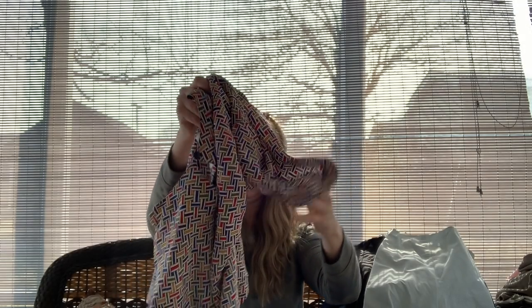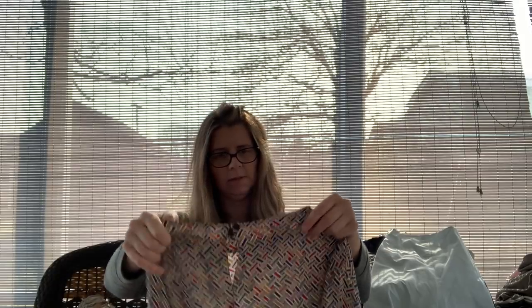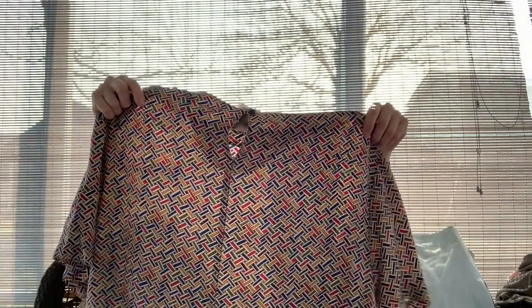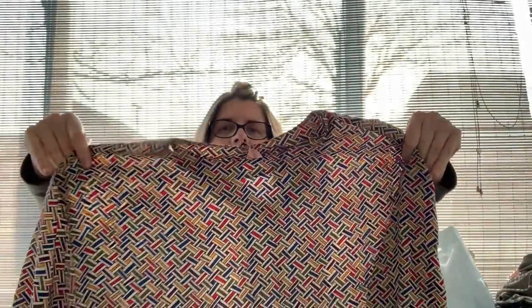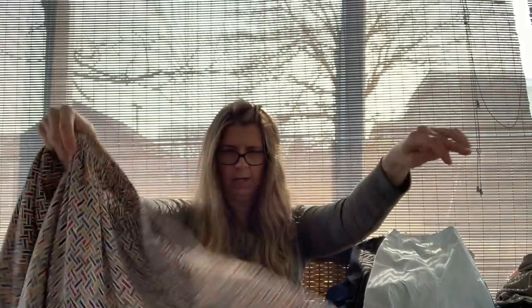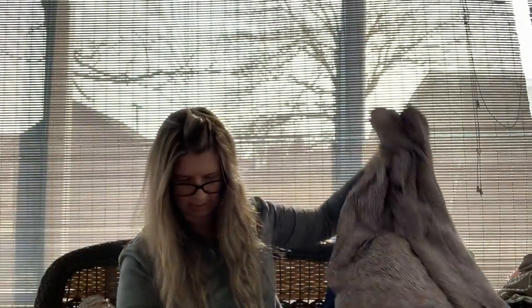Okay, what is this? I like this print. August Silk 1X. What do you think about that? I don't know. It's probably not the most attractive thing to wear, but maybe someone will want it. I don't know. It's definitely kind of like a vintage looking set.